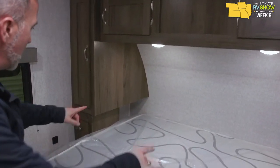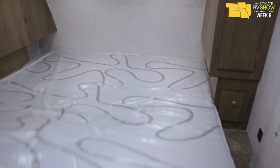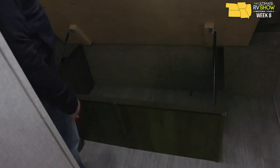I got drawers over there. Plus, I got hideaway cubby storage on both sides of my king-size bed. High-density foam mattress, and strut-supported storage underneath. For an entry RV that starts at $20,995, this beauty is packed.